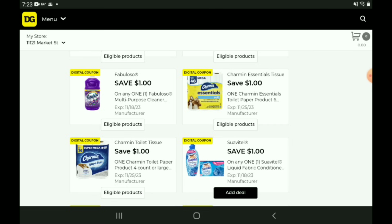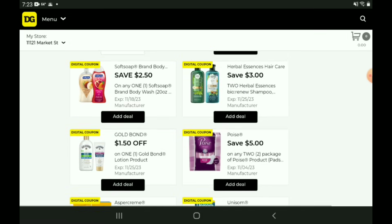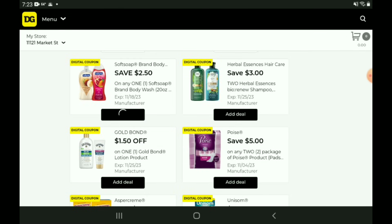Next up, we have Suavitel. It's a 1-off 1. This coupon is working on the dryer sheets. They're priced at $1.95. So after the coupon, you're paying just 95 cents. There's that Soft Soap coupon. We already talked about that.